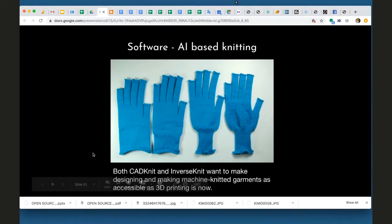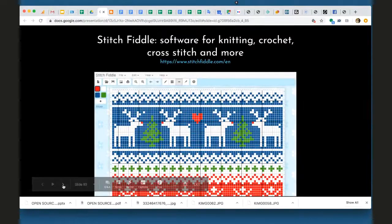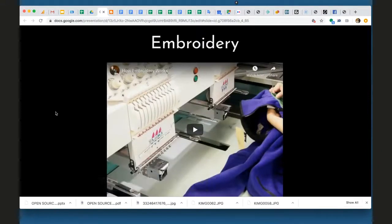Then, as I told, AI is already very interested in doing all these garment designs. You can read more on this if you're interested. Again, for stitching, not embroidery now, you do your pattern and it's just easier for you to do the stitching manually then. Then the big field is embroidery.